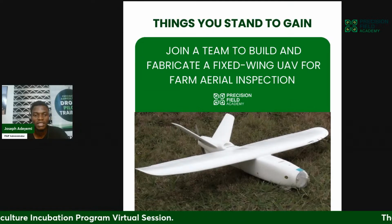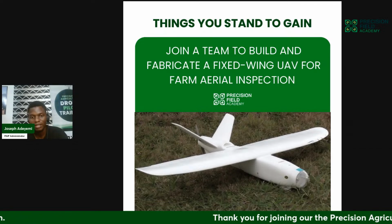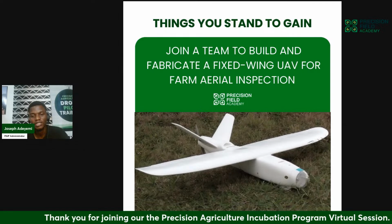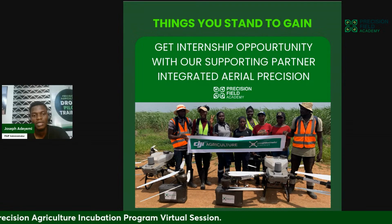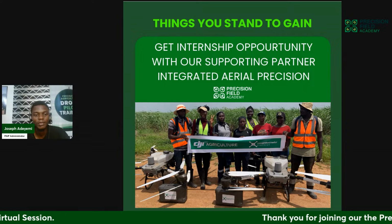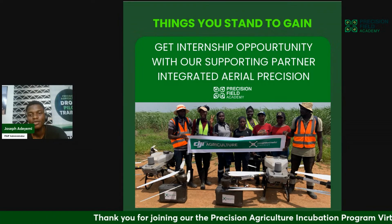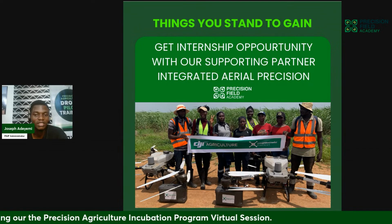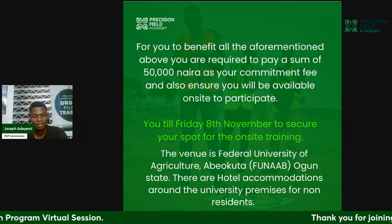We're also going to be joining a team to actually build a fixed wing drone like this for large scale mapping of surveillance area. So this is part of what we're going to be doing, the practical section at the lab. And lastly, you need to put your best foot forward. Integrated Air Precision, a partner, will also be giving internship opportunity to about 10 students. So if you put your best foot forward and do excellently well, this can actually fetch you an internship opportunity. Yeah. So that's just it basically.